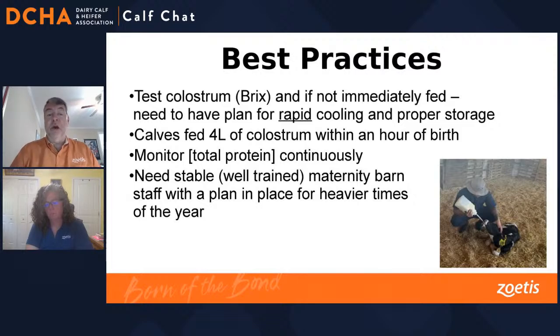Sometimes we have good quality colostrum, but we don't get it stored or cooled down quickly. If you're not going to feed it right away, we need to make sure we have rapid cooling, not just throwing a gallon of colostrum in the fridge and assuming it'll cool down eventually. We have a lot of bacterial growth in colostrum after it's been collected from the cow. So we'll talk about that a little more, but make sure we have a plan for rapidly cooling and storing colostrum, or go ahead and freezing it right away.